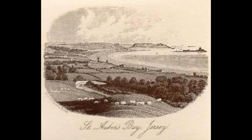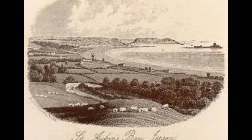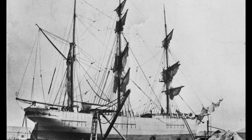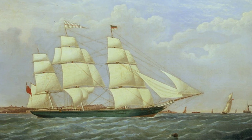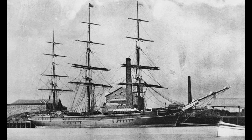St Aubin's Bay had for centuries been a place for shipbuilding, and particularly in the 1800s was the home to a number of shipyards. The bay's sheltered position and gently shelving beach allowed the vessels to be built on the high water mark. And these weren't just small fishing boats, but huge ocean-going ships weighing hundreds of tons and noted for their superior design and build quality.